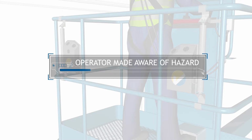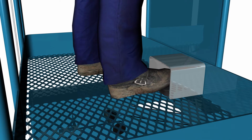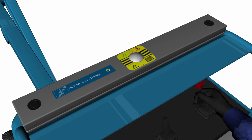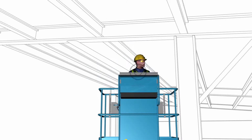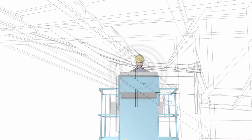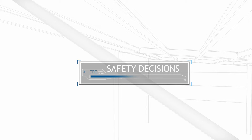To re-enable the MEWP function, the operator simply resets the safety foot pedal. The PCS flashing amber light turns to flashing red, and a personal audible alarm sounds to remind the operator they're working close to an entrapment hazard. SkySiren PCS gives the operator time to make a full risk assessment at the point of work. The operator may decide to move away and reposition the platform with a different approach. The operator can then safely move the platform into position.